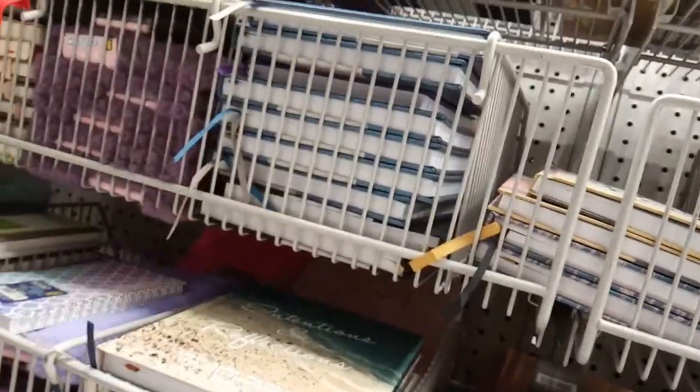Excuse me, do you have labels? This would be the only aisle that we have them though. Yeah, okay. Thank you. Sorry. That's okay.